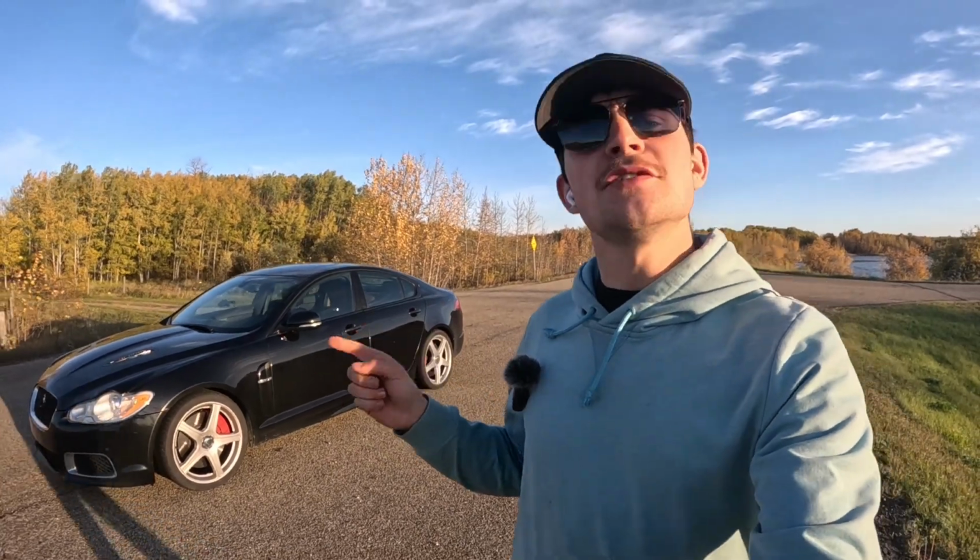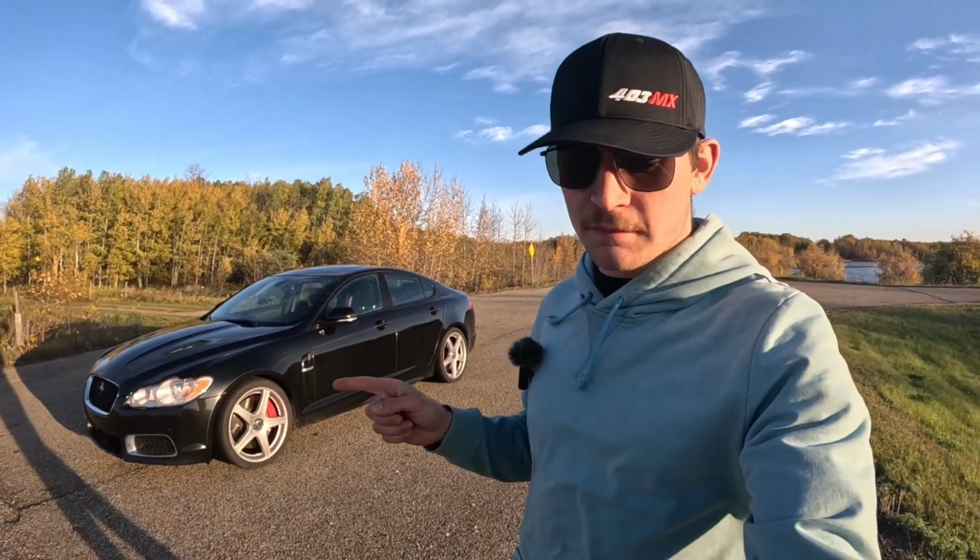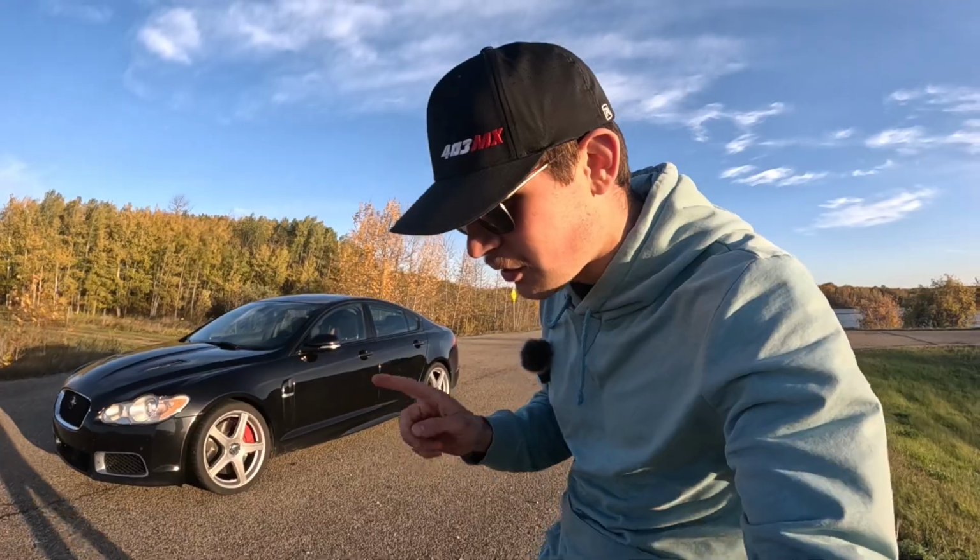I'm here to tell you today that this car right here, my 2011 Jaguar XFR, deserves to place very highly on that list.